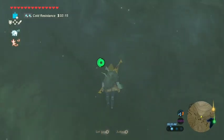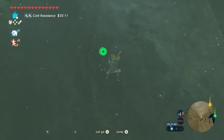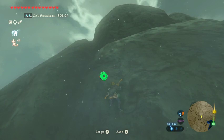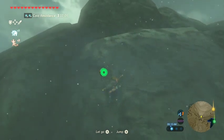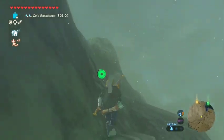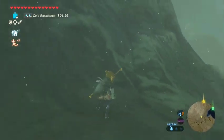I really think we will need to make more cold resistance potions before we complete this area. Which is a shame because I will struggle to think of how many to make, and I don't want to end up with a full inventory of stuff I don't need for the next area. But I also don't want to run out.